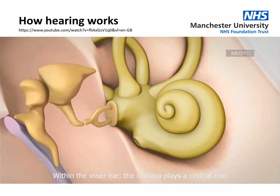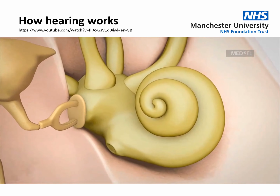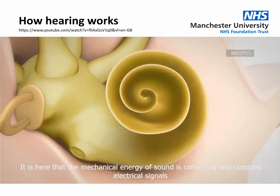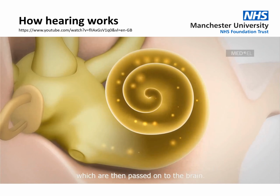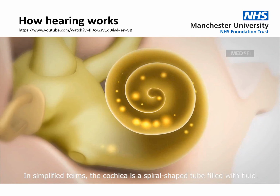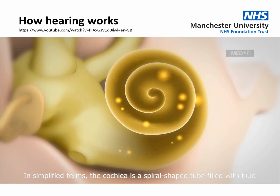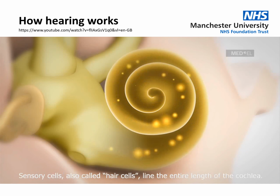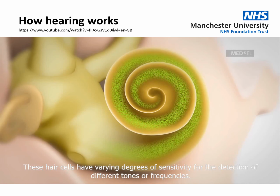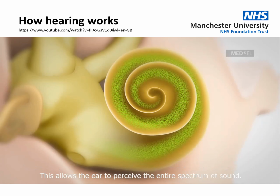Within the inner ear, the cochlea plays a central role. It is here that the mechanical energy of sound is converted into complex electrical signals, which are then passed on to the brain. In simplified terms, the cochlea is a spiral-shaped tube filled with fluid. Sensory cells, also called hair cells, line the entire length of the cochlea. These hair cells have varying degrees of sensitivity for the detection of different tones or frequencies. This allows the ear to perceive the entire spectrum of sound.